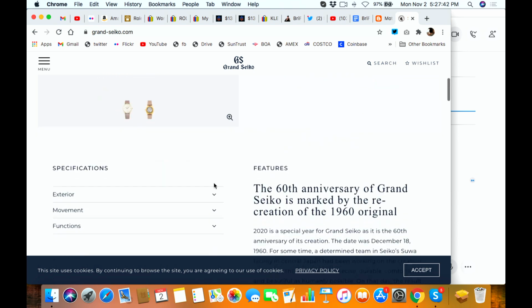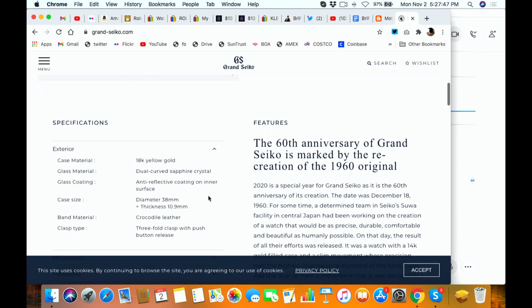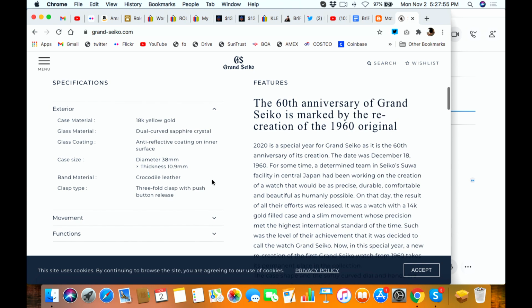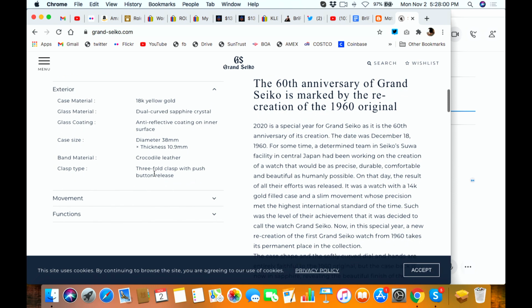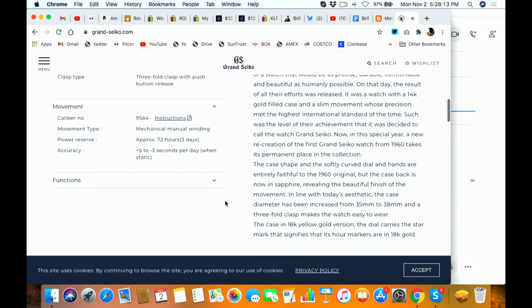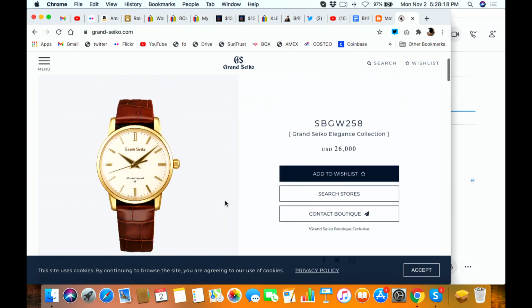Now, does this one have the deployant clasp? I don't remember. Let's see. 18 karat yellow gold. Okay. It's also nice and trim, just like mine is. Clasp type, 3-fold clasp with push button release. So I guess it's a deployant, which is important. That's what mine has as well. Mechanical winding. So it's very similar to mine. It's very similar.